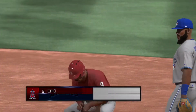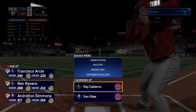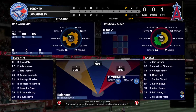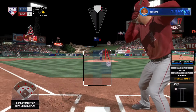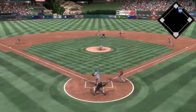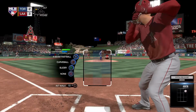Eric Young Jr., number 37. Pinch running at first for the Angels, number 9, Eric. So with a left-handed hitter, Junior running is Young. Pitches a called strike. The throw, not in time, as he steals second.